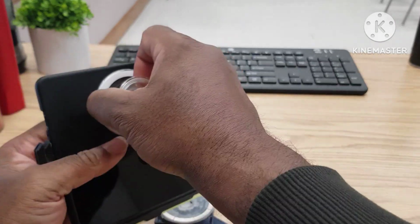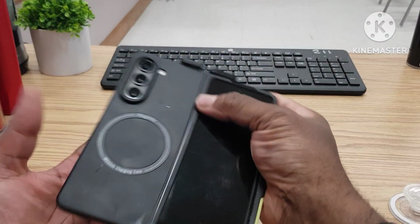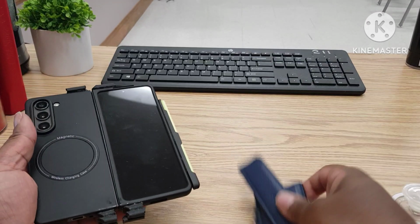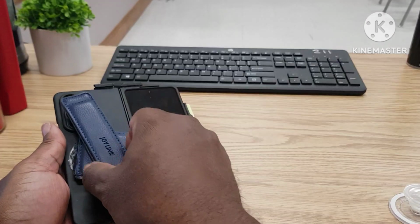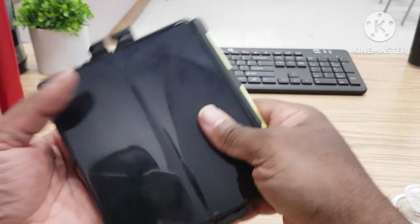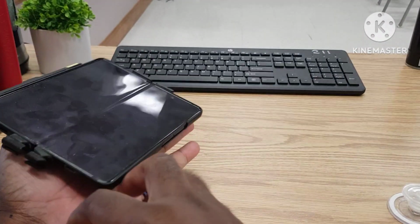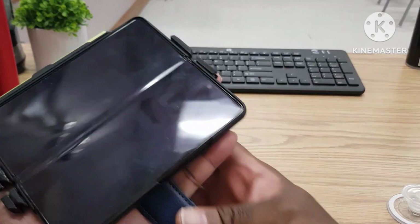Let me take this off, and this magnet is super powerful. Man, too powerful. Then I put it on the back like this. Check it out. Strap for my phone. Put my hand through here. Boom. Put it like this. And it swivels. How beautiful is that?